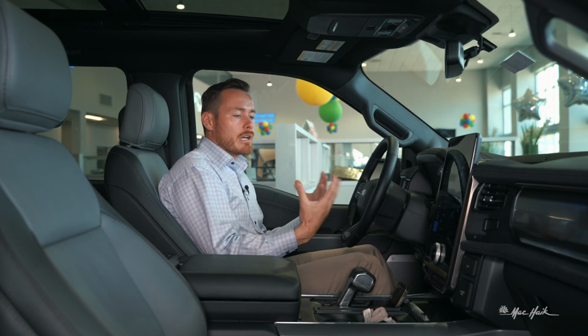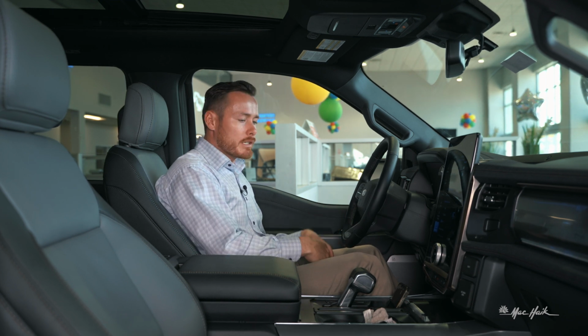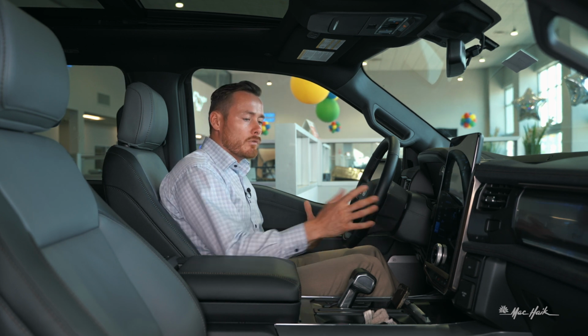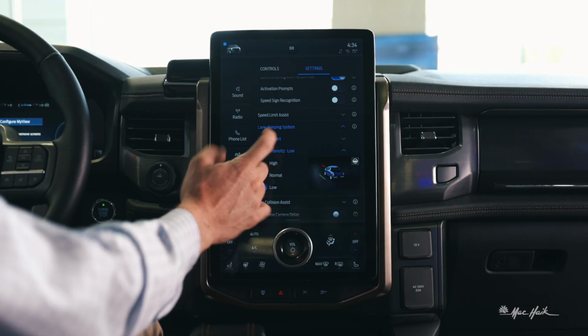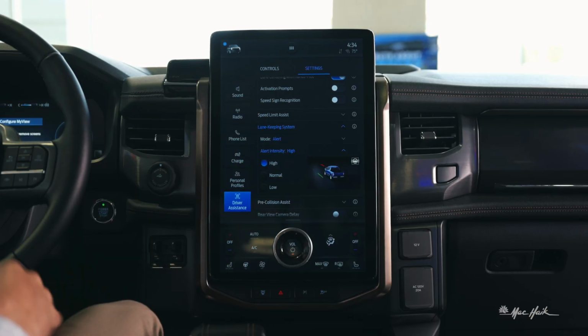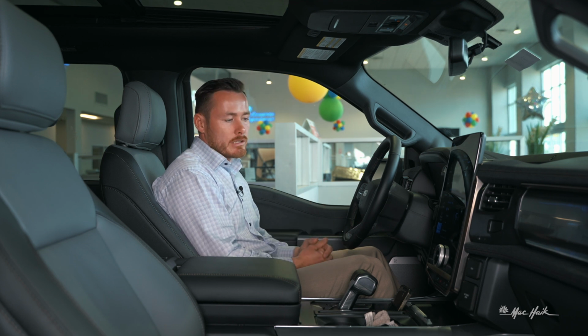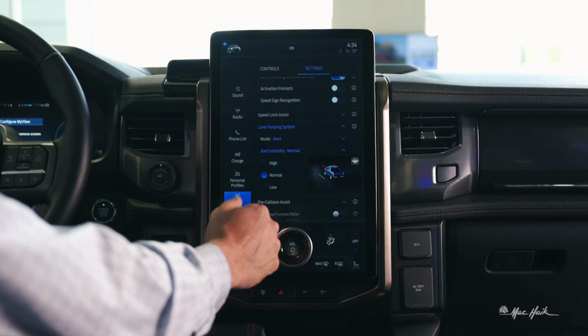So you gotta understand that some of these sensors out here are more sensitive than others. It's just part of the manufacturing process. And so if you find that yours are really sensitive, put them on low. If they're not sensitive enough, put it on high. Or if you really just want to make sure that you're perfectly centered in the lane all the time, you can use the lane centering technology and it'll do that for you, but only while you're in adaptive cruise control.